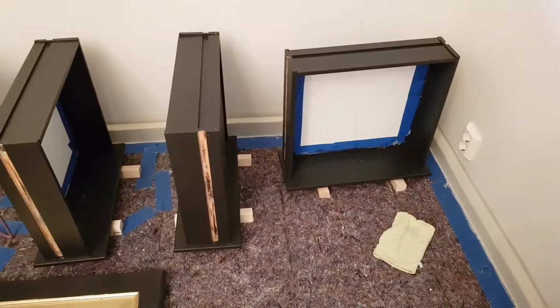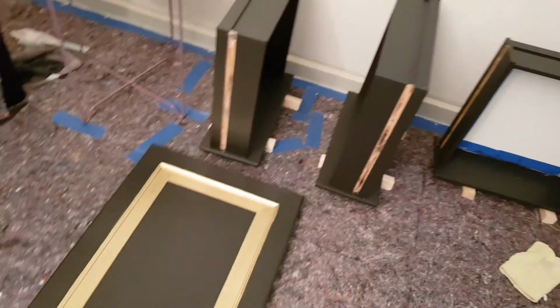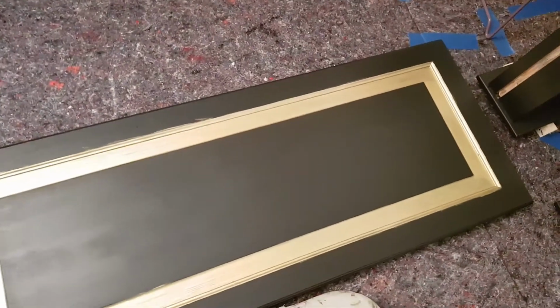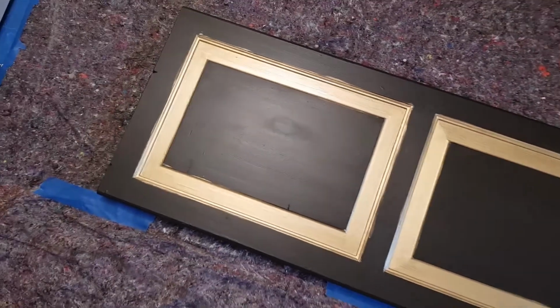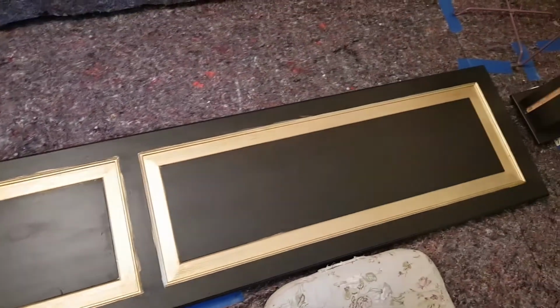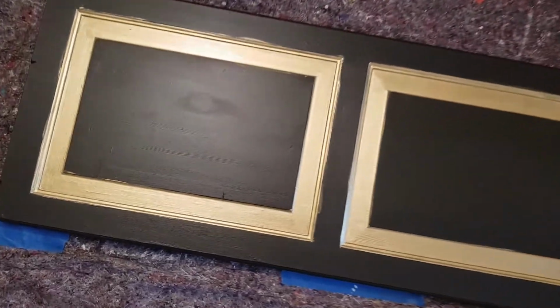pieces. And by now they are nearly finished. The drawers are technically finished here, but as I said, I did end up painting those tracks black as well. This is looking absolutely gorgeous though, like look at this. But as you can see, there are some small touch-ups left that I'm going to have to do. So yeah, that's next on the agenda.